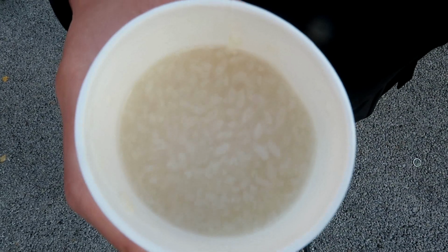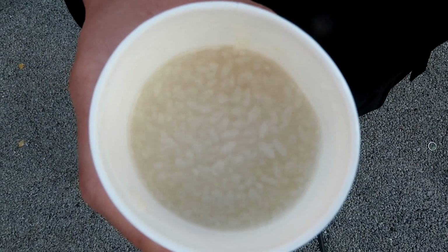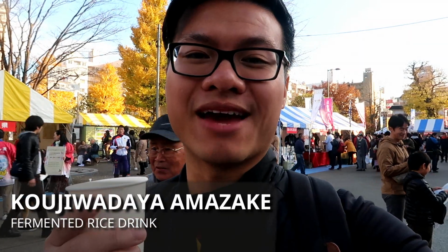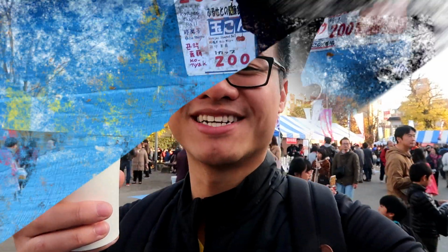So this is our amazake. It's super thick here. You can actually see all the rice grains compared to kibi dango. Definitely a lot better than what I had from kibi dango earlier. This one's much thicker, sweeter. Oh, it's warm too. Hits the spot right now after eating a couple things from the prefecture.